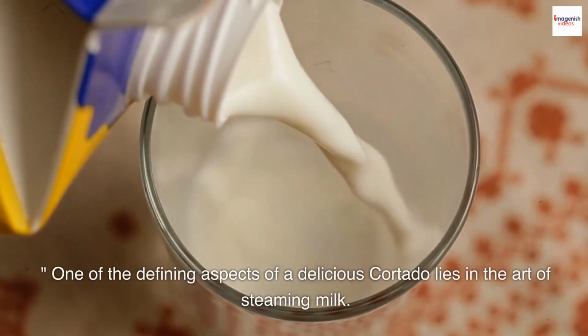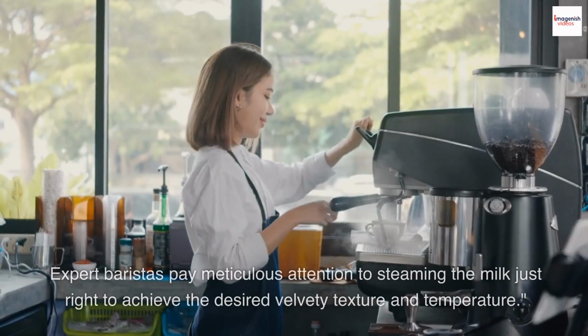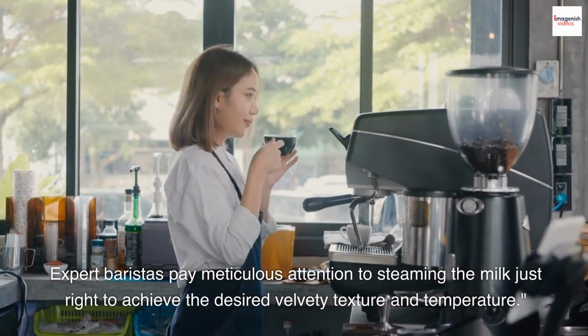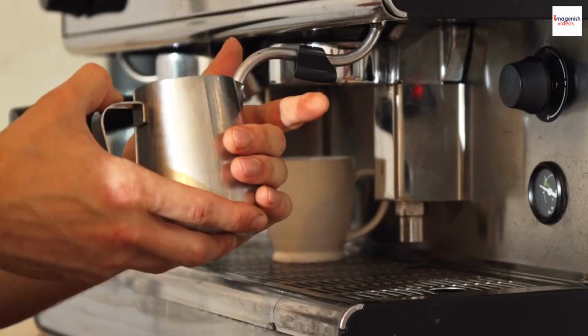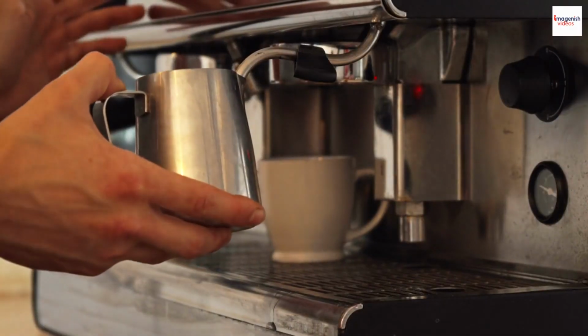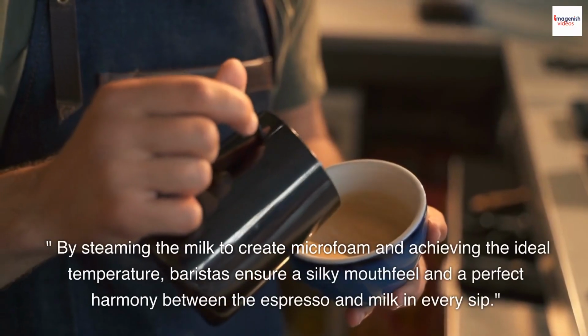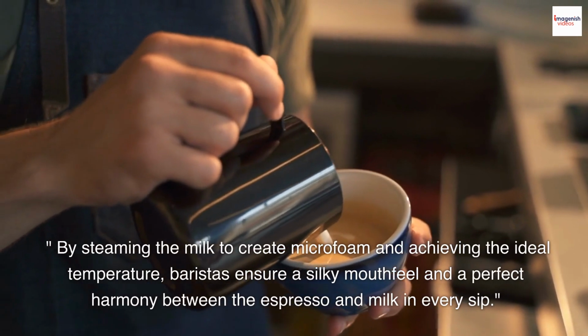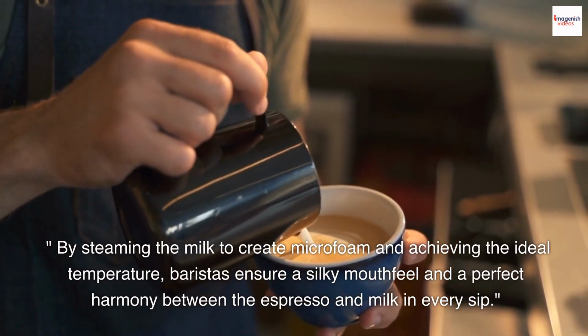One of the defining aspects of a delicious Cortado lies in the art of steaming milk. Expert baristas pay meticulous attention to steaming the milk just right to achieve the desired velvety texture and temperature. By steaming the milk to create microfoam and achieving the ideal temperature, baristas ensure a silky mouthfeel and a perfect harmony between the espresso and milk in every sip.